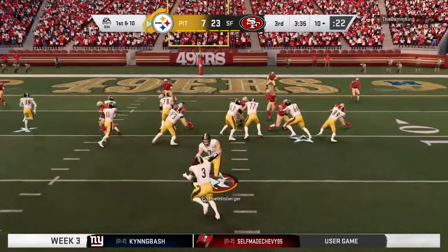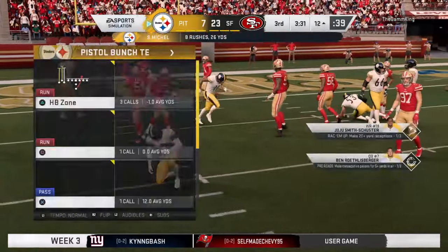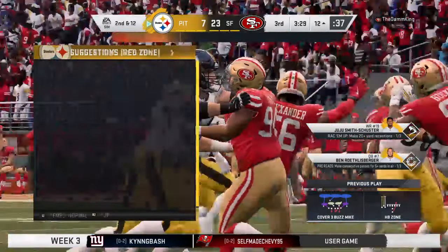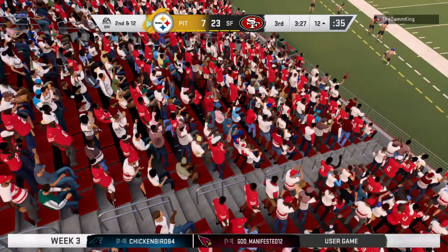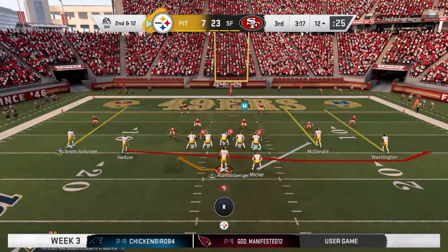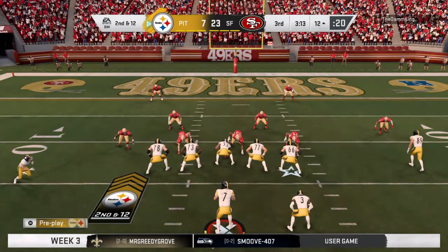1st and 10. On the handoff, it's Michel. And they go the wrong way on this one. Losing yardage back at the 12. That sends him 2 yards in the wrong direction and leads to 2nd down. A rare misstep on that last play because the drive has been strong, but now it's 2nd and 12.